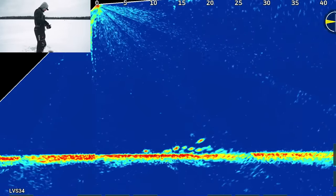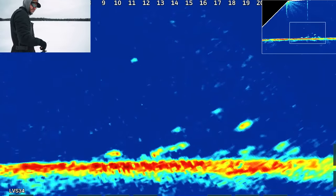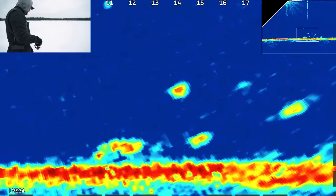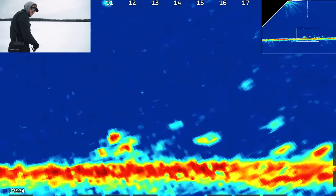You're right on him, Josh. Keep dropping. Okay, lift. Lift just a little bit. Yeah, right there. Just hold it there. Okay, he's nose behind it. He should be eating it right now. On him. Oh, a lot dropped him. Okay, stop right there. Another one coming.